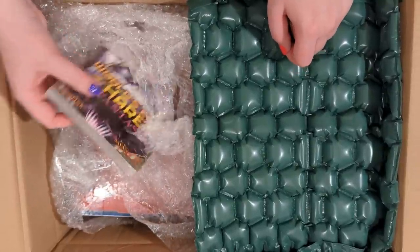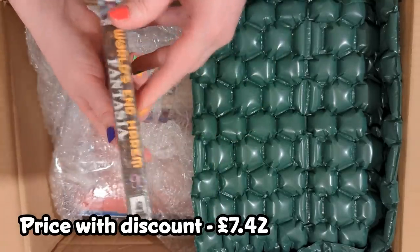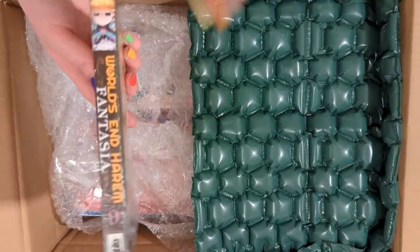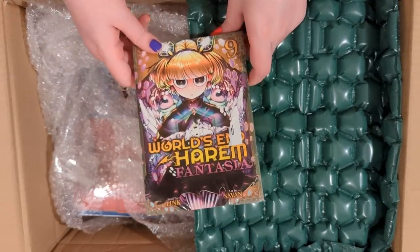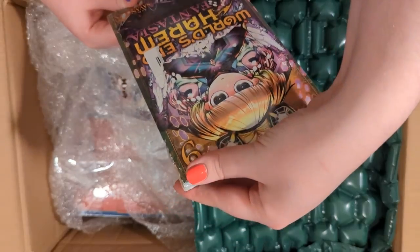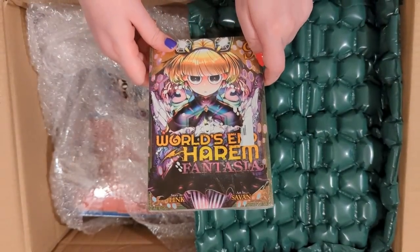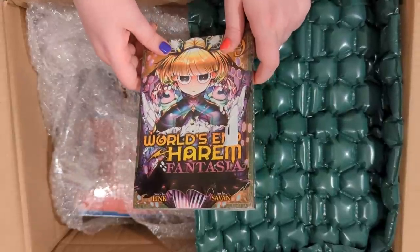Thank you so much. Okay, next we have World's End Harem Fantasia 9. It looks like a sticker, but it's on the plastic wrap, so meh. I am behind on reading this series. It's definitely, I feel, not as good as the main series. I do need to get back up to date with it. Ben's been pushing me to read it because he wants to read it. And I've said there are some series that he's not allowed to read ahead of me, and this was one of them. I'm behind on the main series as well.